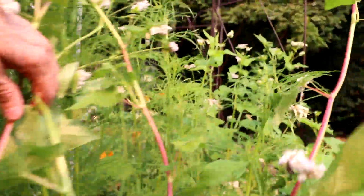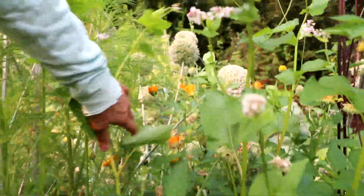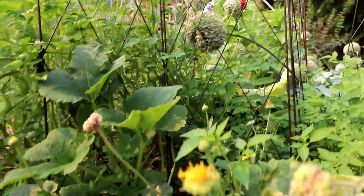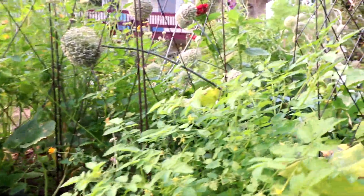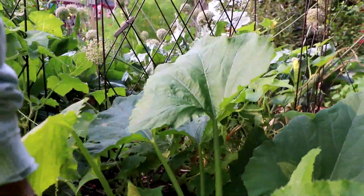And then in the back side we have, somewhere in here, there is tomatillo. I have some squash. Ooh, that's a giant one. He should have come out way sooner. This one's called Romanesco. And then the one over here that I just picked is Black Beauty.